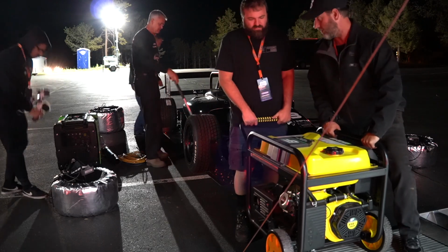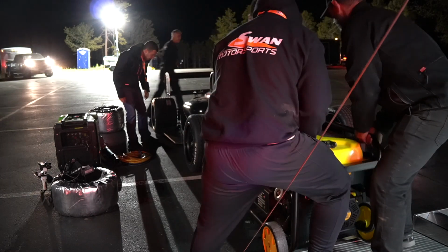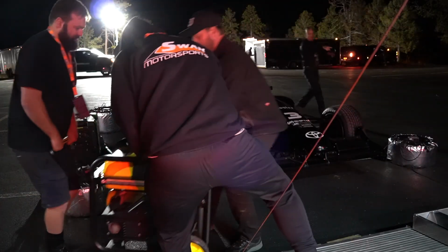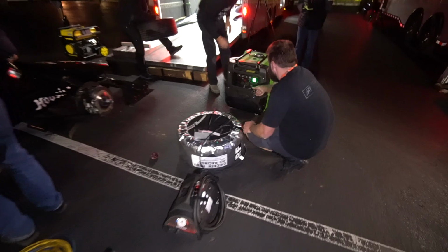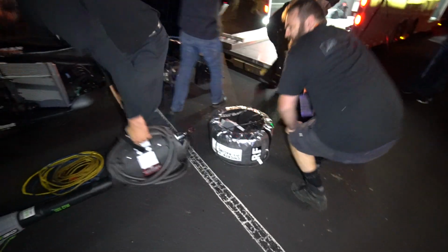Nico, grab that. Just go to the back corner. Back corner. Yep. Right now it's a little bit different. Yep. Gotta run this way.